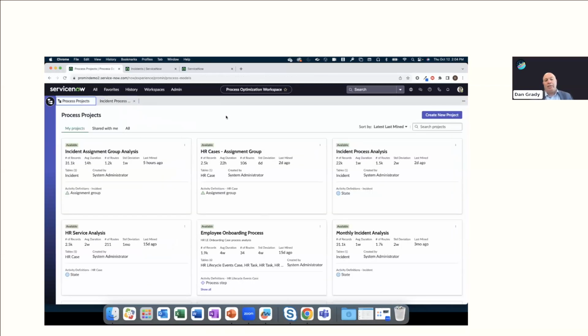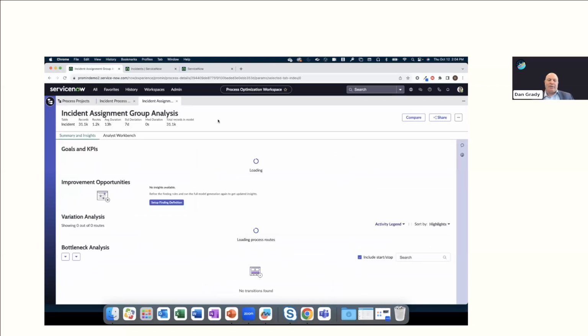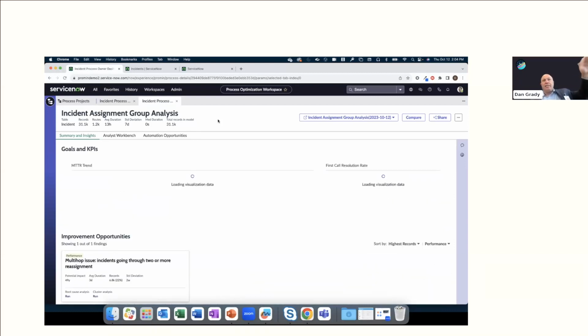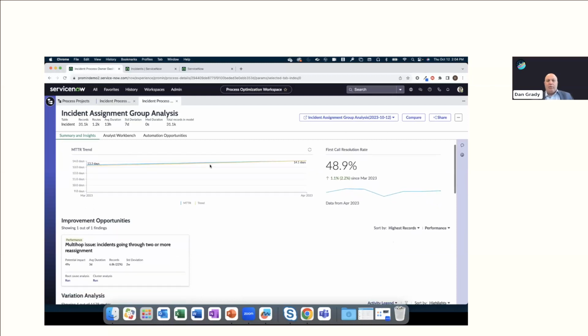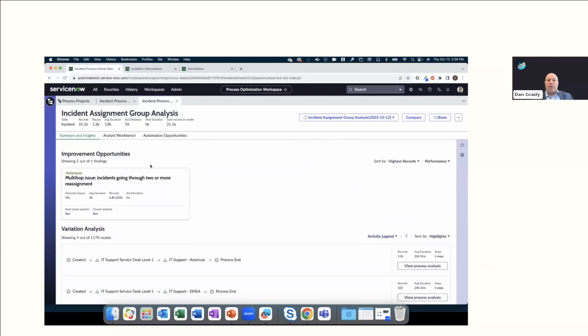I always like to show this example. This ties back to that finger pointing example that I was talking about earlier, right? So we were just looking at a whole example in which we were analyzing state transitions, like how things were moving through different states in the process. You can configure the projects in different ways. And this time I configured the project to look at assignment group transitions.